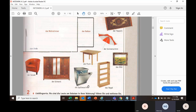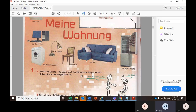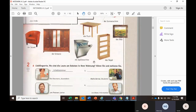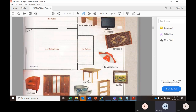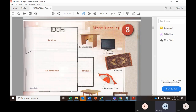Right. So, Maschine basically has the article die. Maschine is machine. So anything, be it like here, washing machine, die Waschmaschine, article will be die because Maschine has the article die, or the Spülmaschine, dishwasher. So here also we have used Maschine, so that also has the article die because Maschine is die. And then das Regal. Okay, now one more thing, like Tisch is der Tisch, so here also der Schreibtisch.